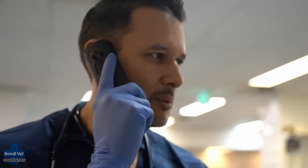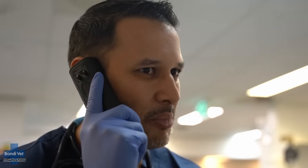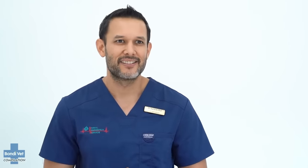At first I thought it was probably just an ear infection or something, but what I'm going to say is probably going to be a little bit alarming: when I look down with the light and the scope, I believe there's a spider in her ear. The plan has changed dramatically. What was going to be a simple ear infection has now turned into an anesthetic to get that thing out.